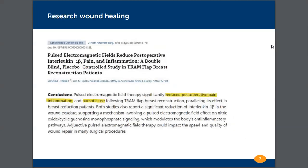So if you look at the research in wound healing, this is a study where they treated breast reconstruction patients post breast cancer surgery. And they found that there was quite a reduced post-operative pain and inflammation, but also, more importantly, a reduction in opioid use following the breast reconstruction surgery. I think in this particular study, they found as well that there was less discharge coming out of the drains in the PEMF group versus the sham group.